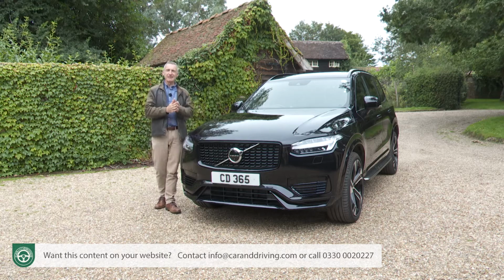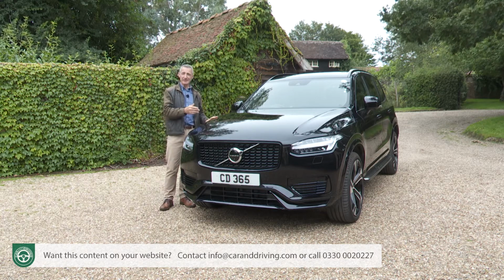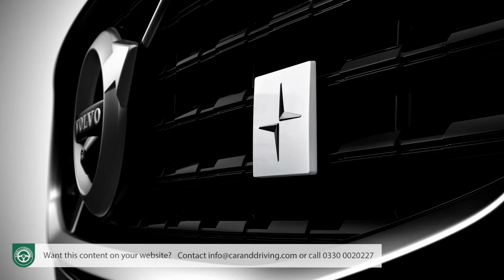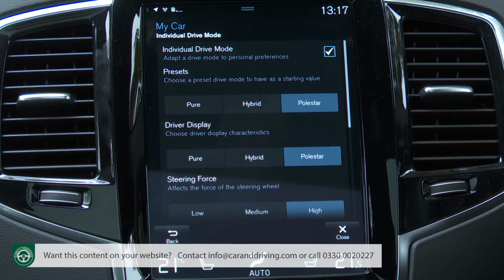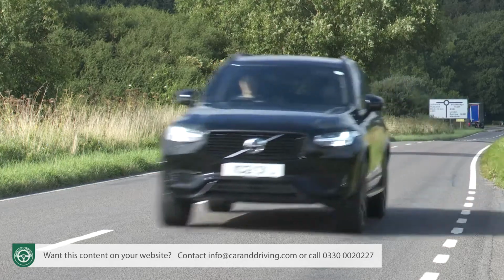So that's the standard spec taken care of, but you'll want to have a look at the available options. We have some key ones fitted here. Let's start with Polestar Performance Software Optimization. This gives you an extra Polestar-engineered drive mode, optimizing this Volvo's performance responses.